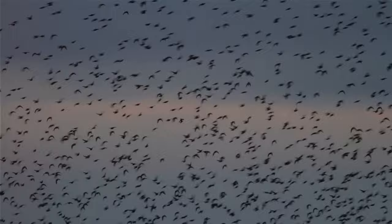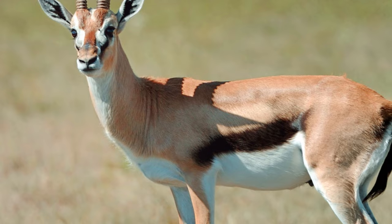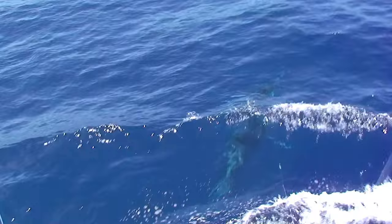Unity, it appears, can be an animal's best defense. How do the swiftest survive in the wild, you may ask? In the grand theater of nature, speed is a crucial actor. It's not always the strongest or the most intelligent species that survive, but often those that are the fastest.